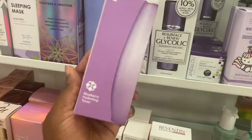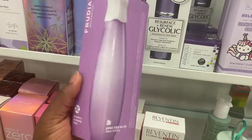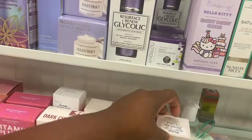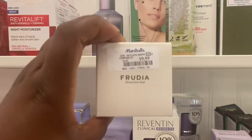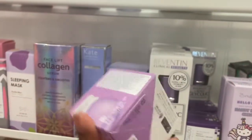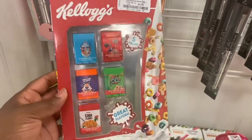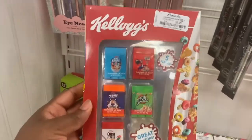This new brand here, Frutia. This is a blueberry hydrating toner. Love the packaging, you guys. It is here for $7.99. And this is also a cream of the same for $9.99.